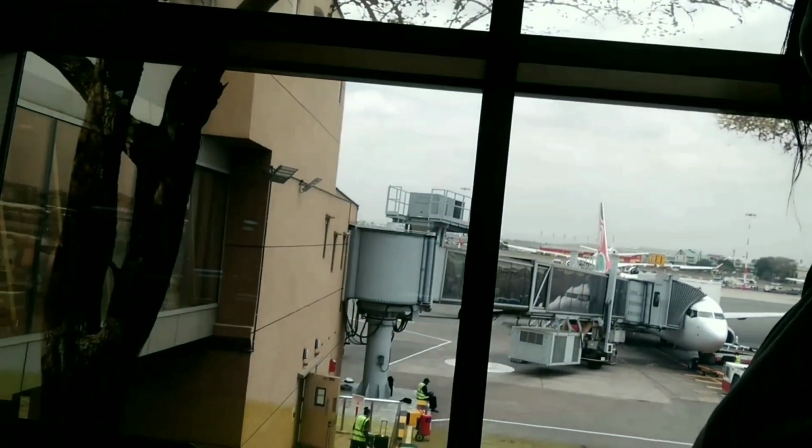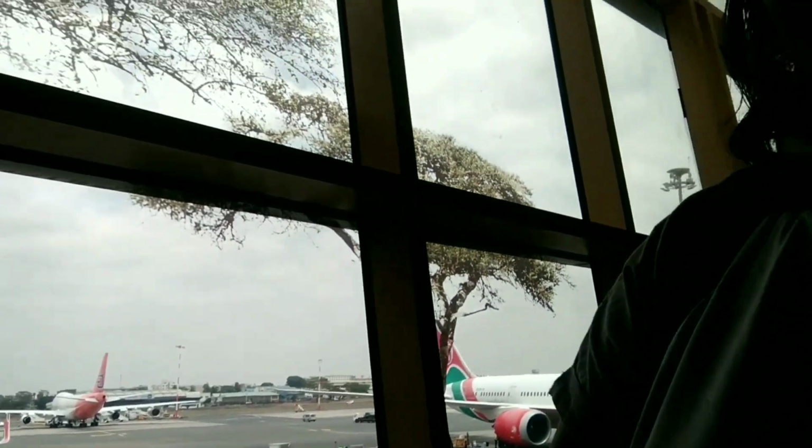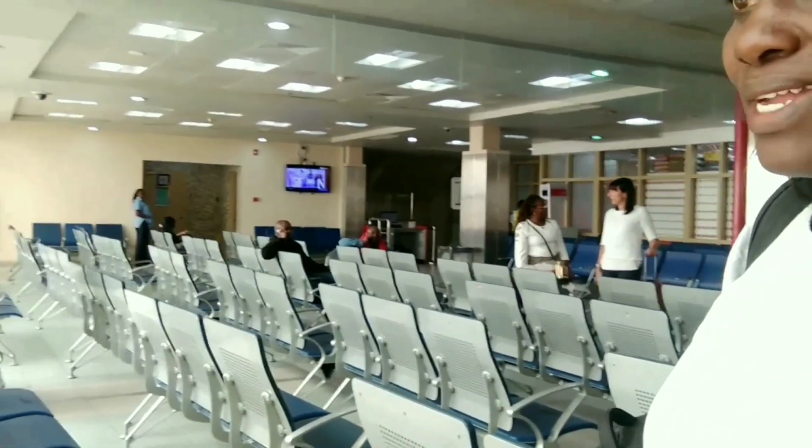Getting ready to board and leave Nairobi now. And also, guys, what I forgot to tell you about: in case you have a flight, you have to go very early, at least be there 2 hours before time. Otherwise, if you miss the flight, you'll pay the fine. You have to rebook and pay at least like $300 or more. So if you're lucky, you pay $300. Make sure you be on time. Time is very important here.